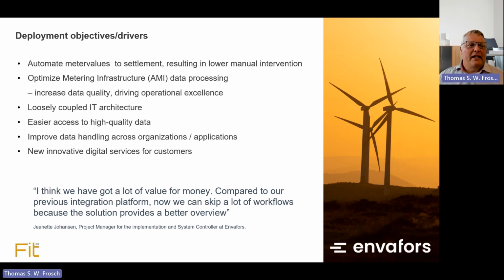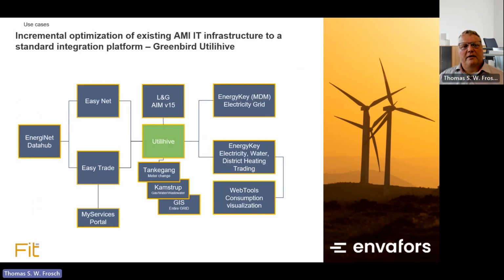So that's in a way what we asked for, what we were searching for. And just giving you an insight into the system we're looking at. On the next slide, we have the Utilihive as the man in the middle. This is our metering application for electricity.